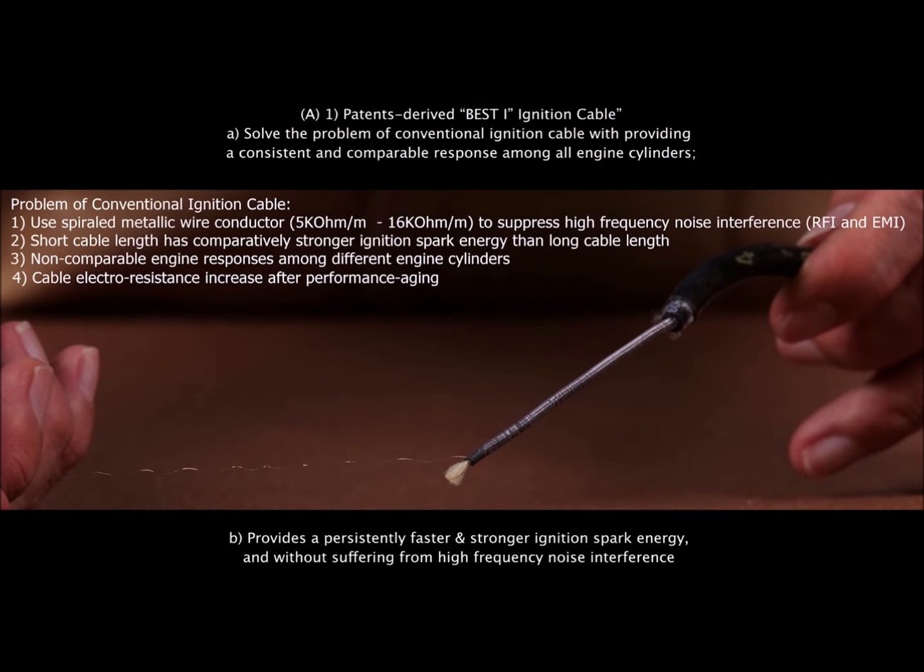Patents-derived BEST I ignition cable enhances the electromagnetic compatibility to provide a persistently faster and stronger ignition spark energy to improve fuel combustion efficiency, and without suffering from high-frequency noise interference of RFI and EMI, also solves conventional ignition cables' existing problem of non-comparable response among different engine cylinders.